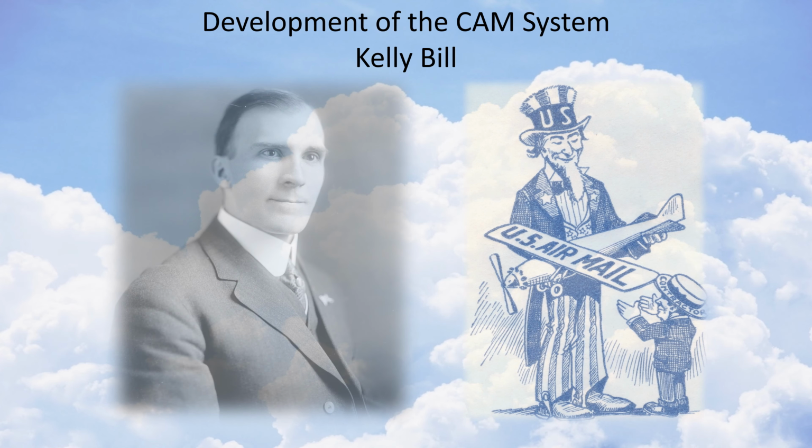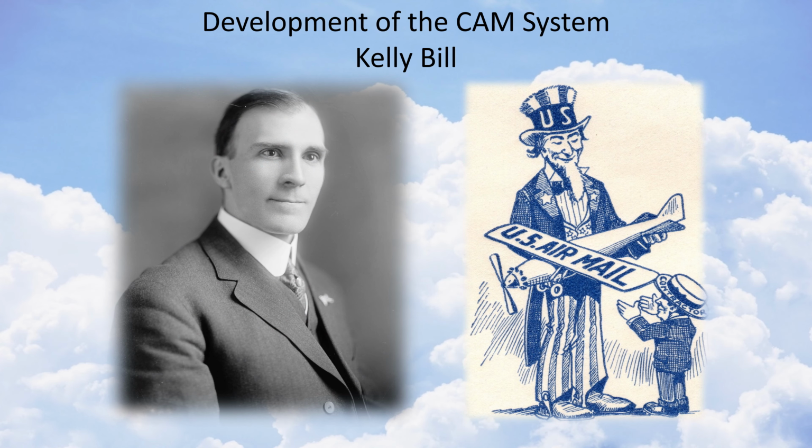In 1924, the Coolidge administration took the necessary steps to privatize America's airmail. A bill formally known as the Contract Airmail Act of 1925 was introduced by Congressman M. Clyde Kelly. This act, more commonly known as the Kelly Bill, became law in March 1925. It would significantly alter the course of commercial aviation in America, which was then in the doldrums.